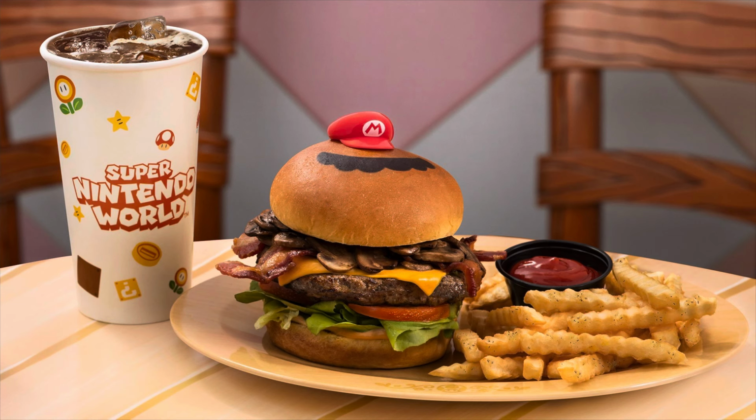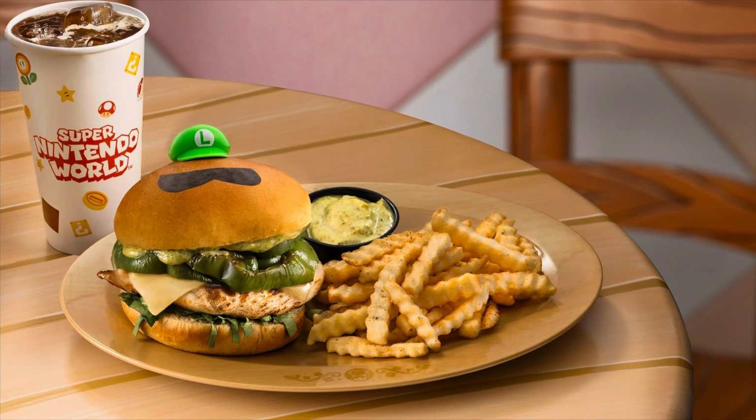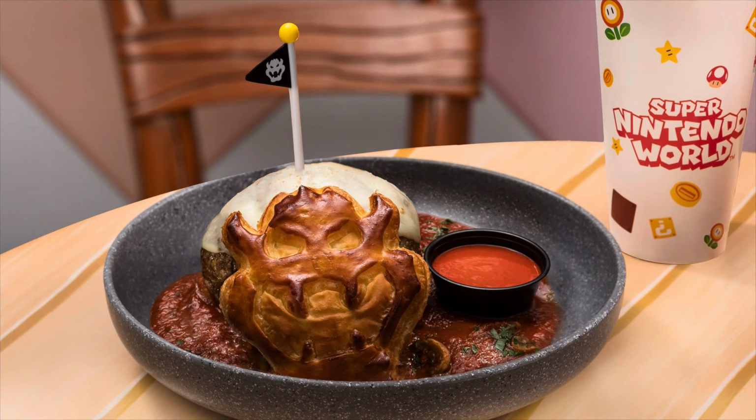And finally, we are ending in Super Nintendo World, which I've actually had some of these items out in Hollywood, so I'm really excited that we're finally going to have our own Toadstool Cafe here. We're going to have several of the same items, including the Mario Burger, which is a bacon, mushroom, and cheese burger. And there's also going to be the Luigi Burger, which is a pesto grilled chicken. If you know me, you know I love the pesto. They also will have the Bowser's Fireball Challenge.